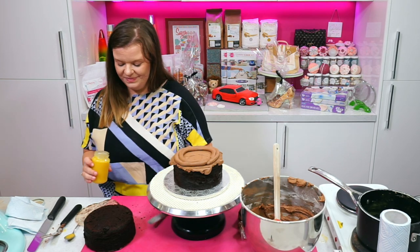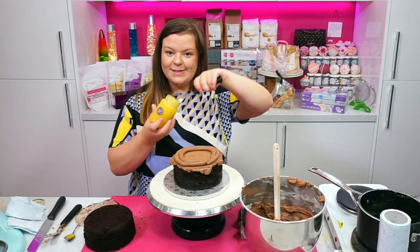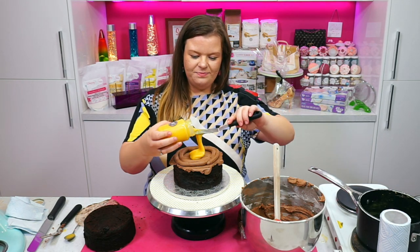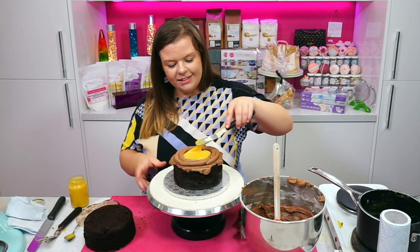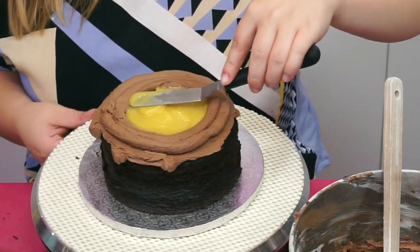Yeah. I like this idea. This is cool, isn't it? Ooh. There's my orange curd. I'm going to put a little bit of this in. I'll say a little bit, that's a lot. Yeah, wow, but that's super good, isn't it? Look how smooth that is. That's absolutely lovely. It's so yummy.